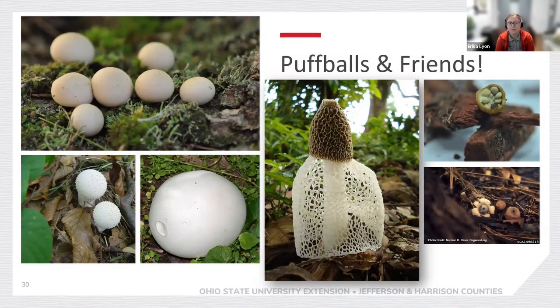Puffballs and friends. This includes, of course, one of our favorites, giant puffballs, but also includes some of our nemesis, such as the stinkhorn. Stinkhorns are often grouped in this group because when they are immature, they oftentimes have that egg-like structure that resembles a puffball. If you split a stinkhorn down the middle, though, it kind of looks like a rotten egg. Keep in mind, the smell of the stinkhorn is not for you. They're mostly using that to draw in the flies. The flies will land on that mushroom and then spread the spores.